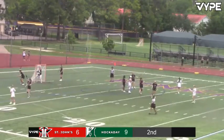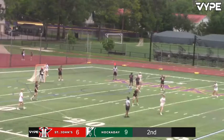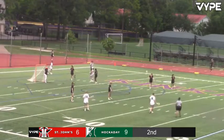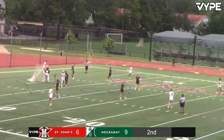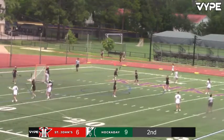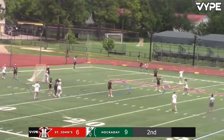Working some sort of settled offense, no rush. Keep the ball wide, don't force it in. They're gonna work the ball up top to the high 12. Substitution by Hockaday on the fly. Bringing in number 7, Lily Gum, another freshman. So this is an interesting thing you see in lacrosse where the player goes over to talk to the coach because the coach has free run up and down that one sideline.